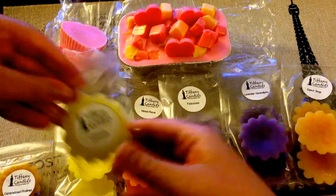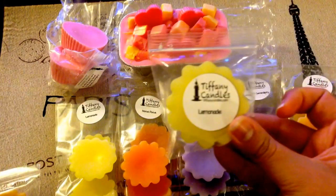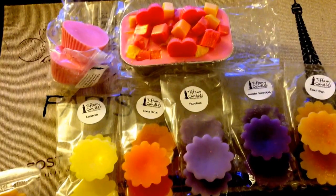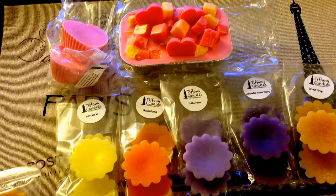I'll start with samples. She always sends at least a couple samples. So I got 2. One is lemonade, and that's actually the same as one of the 3 packs I got. And I got this because I heard people commenting about it. And then when I was going through my drawer, I have a lot of her 3 packs, and I'm trying to get through them as much as I can as well. I found I have a lemonade one. I just haven't melted it yet, but that's okay.